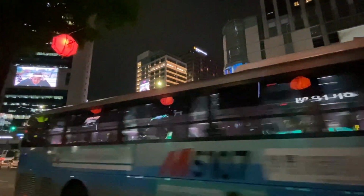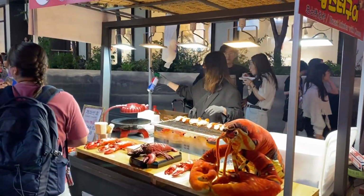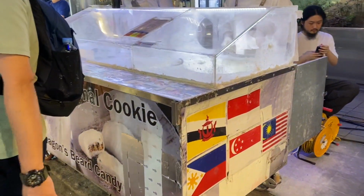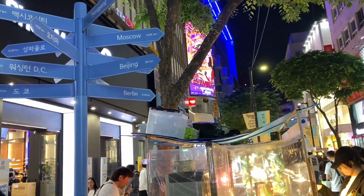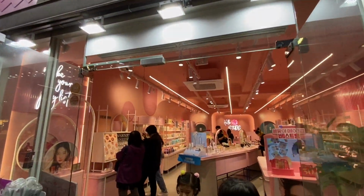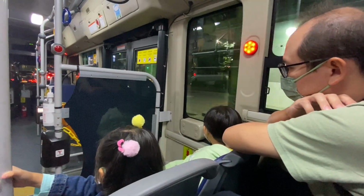We continue our walk to Myeongdong Street Market. Kids found their Squid Game honeycomb candy. Time to get back to our hotel. We passed by Gyeongbokgung Palace and it is nicely lit.